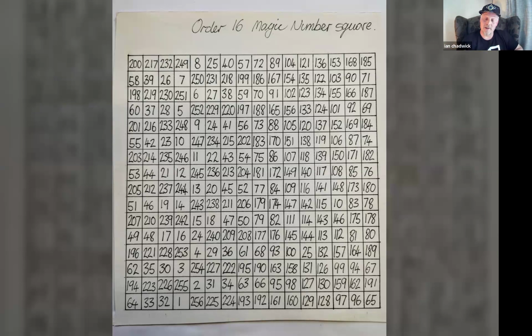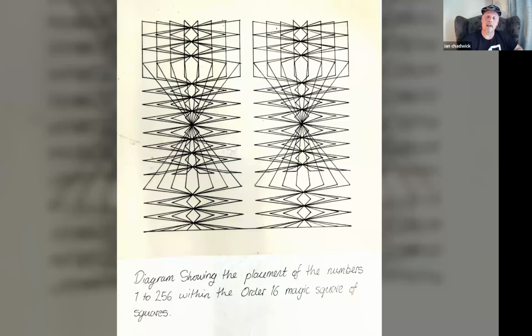I didn't actually do this. I kind of copied it down, but again, I followed the direction of those numbers within that magic number square, and it created this interesting repetitive pattern, just like before. This one's a little bit more complicated. So this is one of the things I'm really interested in.